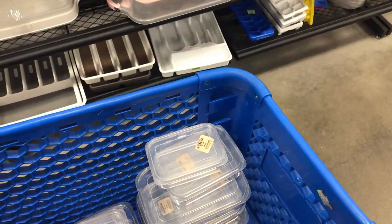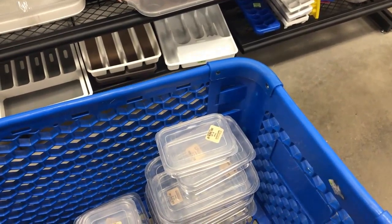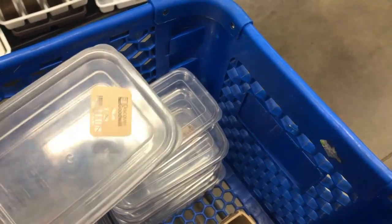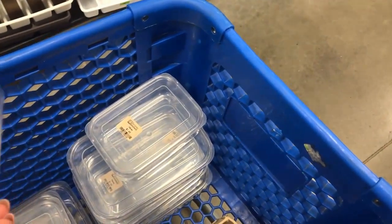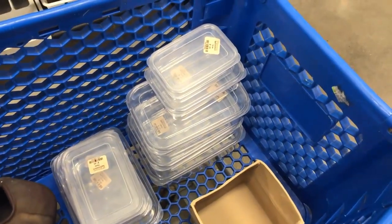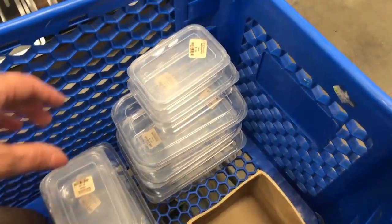I know some of you might relate. Your Tupperware drawer or cabinet, all of a sudden it's like half dog chewed. There's more lids than there are containers. It's crazy. So every once in a while, I just clear it all out and start over.